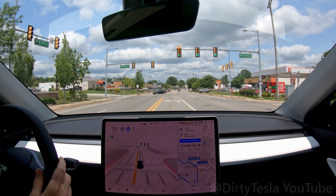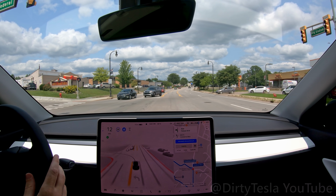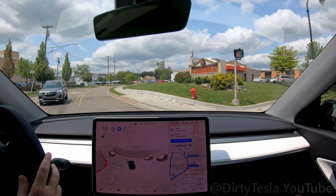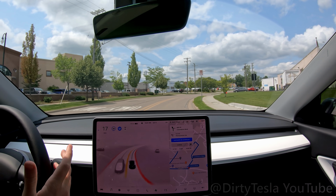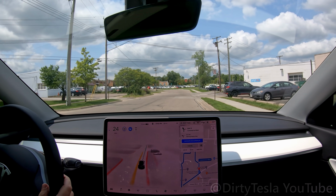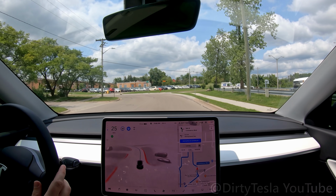Okay, so we continue. We have a green arrow, and very slowly, come on, don't stop in the middle of the intersection. So the car did make it. So that was pretty cool. Pretty unique scenario there with the left turn. And the car handled it okay, not perfectly, but didn't really do anything wrong, just a little slow.